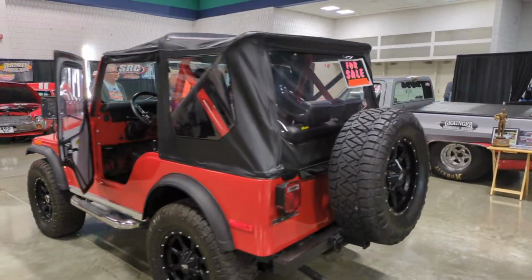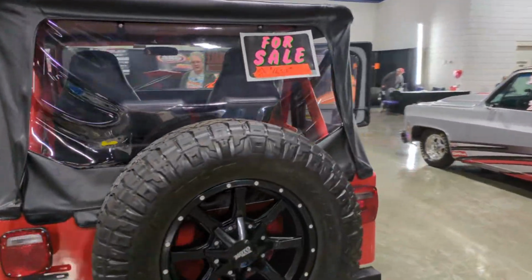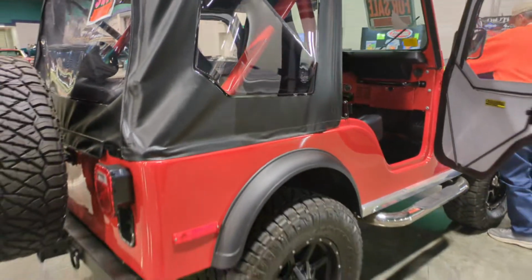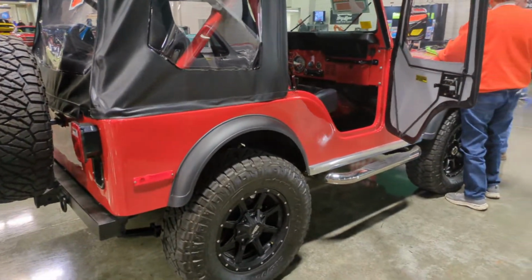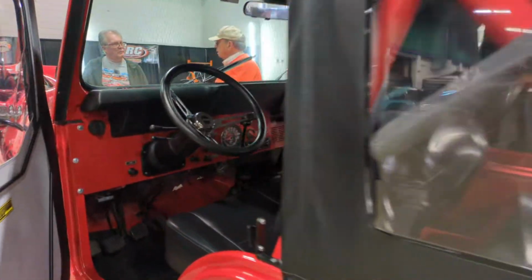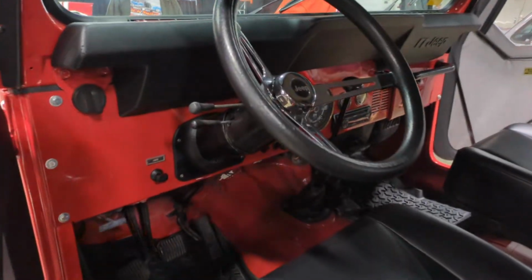If you're just joining us, ooh, 78 CJ5, 16.5. You know, that's not bad. You know, I'm the cheapskate. I always want to get it for like 9.95 or something. But I mean, it looks like it's in really good shape.